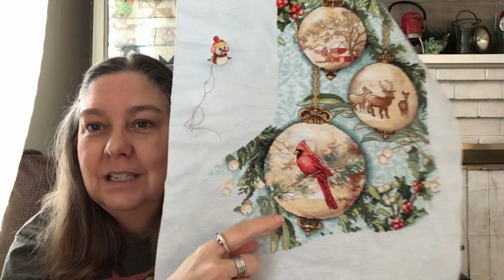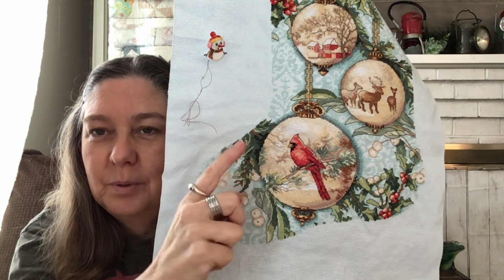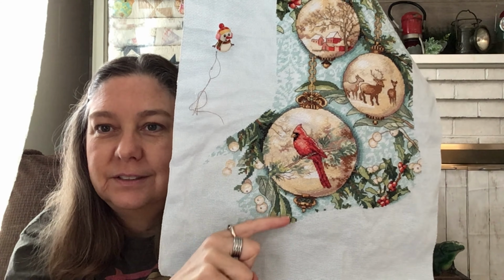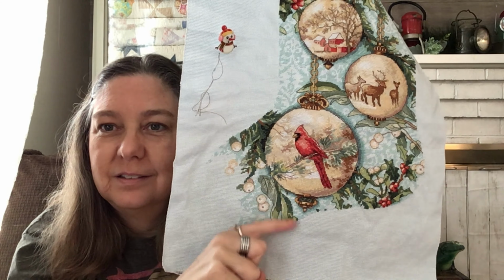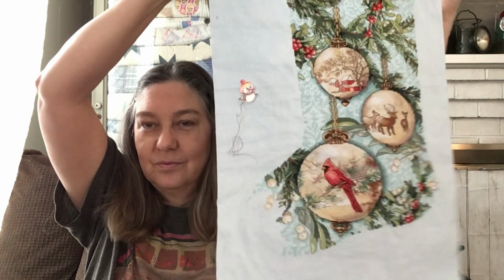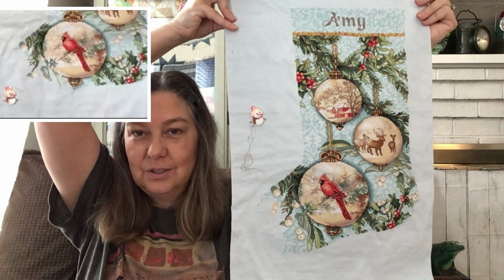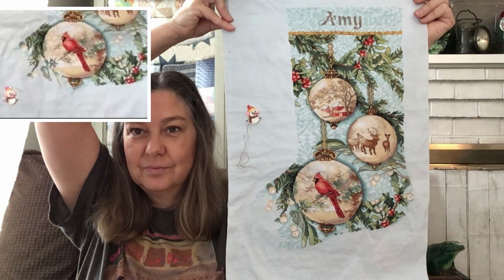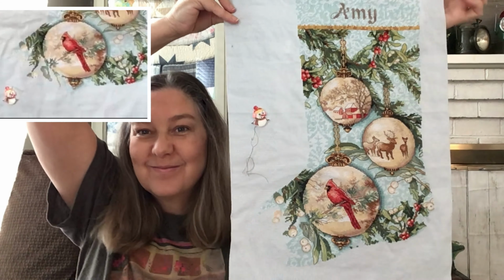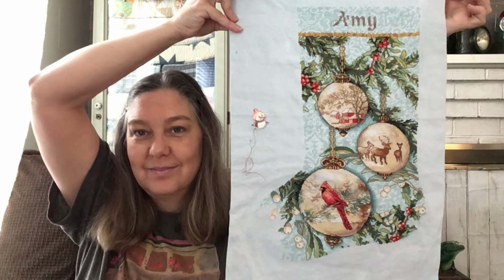Okay, so I finished up this bobble. I haven't backstitched right here yet, but the bobble is finished. And I worked on like that greenery, I think, right there. So I just have the toe to do. And then I get to start my husband's.